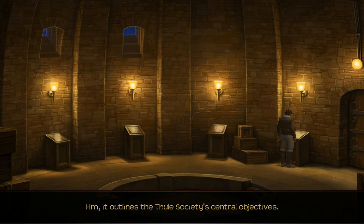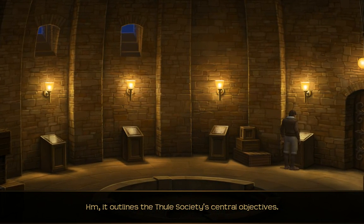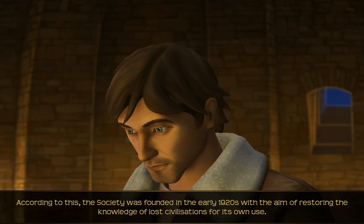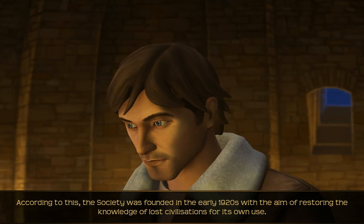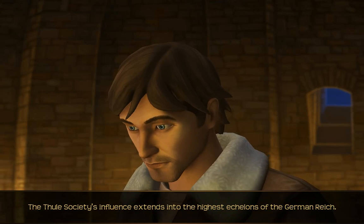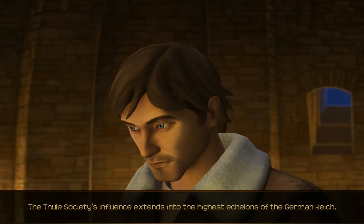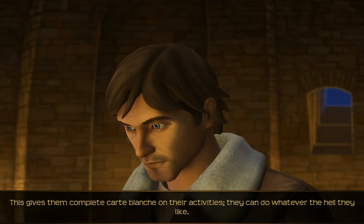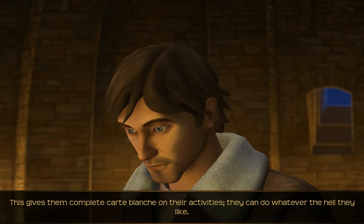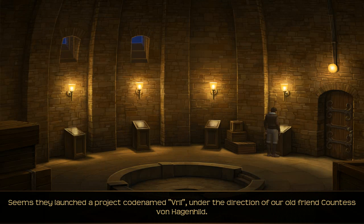It outlines the Tula Society's central objectives. According to this, the Society was founded in the early 1920s with the aim of restoring the knowledge of lost civilizations for its own use. The Tula Society's influence extends into the highest echelons of the German Reich. This gives them complete carte blanche on their activities. They can do whatever the hell they like. Seems they launched a project codenamed Vril under the direction of our old friend, Countess von Hagenhild.